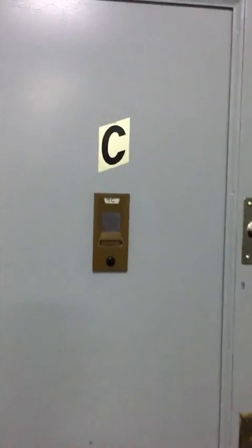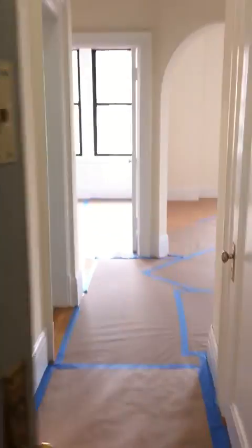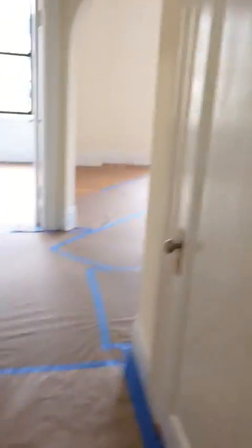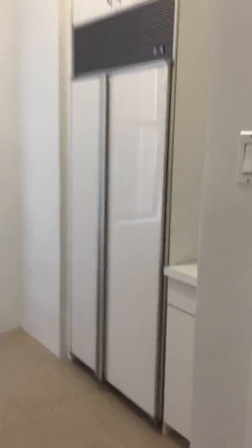Entering apartment 9C, like Carlos, at 220 West 98th Street. This is your entrance. Closet to the right-hand side. Bathroom on the left-hand side. Right after the bathroom, the next left is the kitchen.